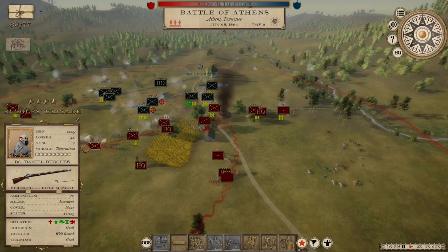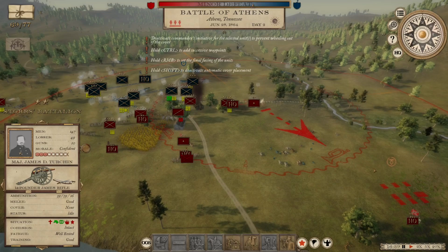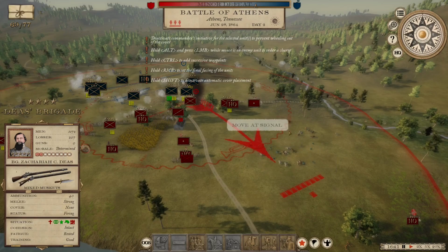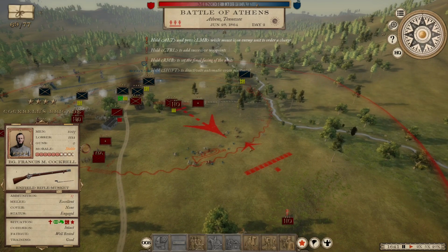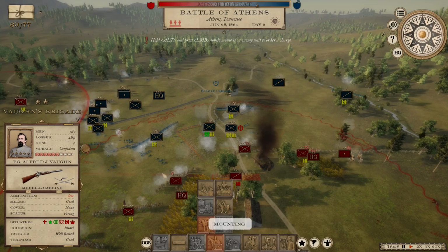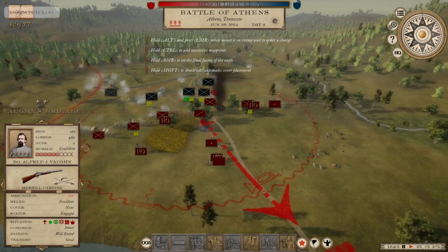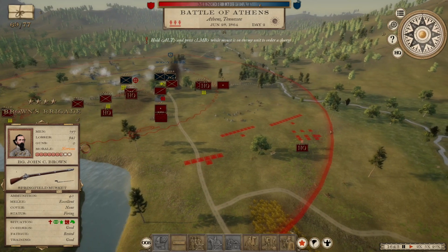Want to put them with their backs to the river there. They keep falling back. Guys, mount back up. If I can get to the next day, this has always been my thing, if I can get to the next day, I can rearm and then end up just completely losing it here.